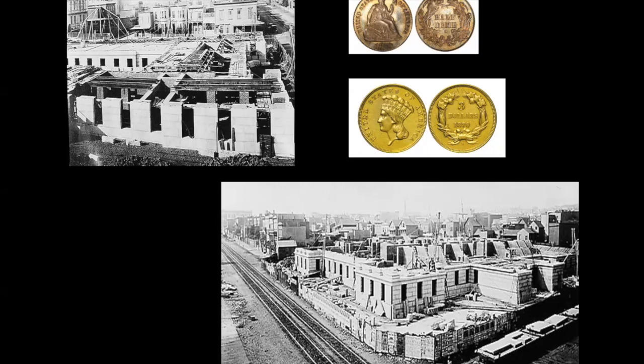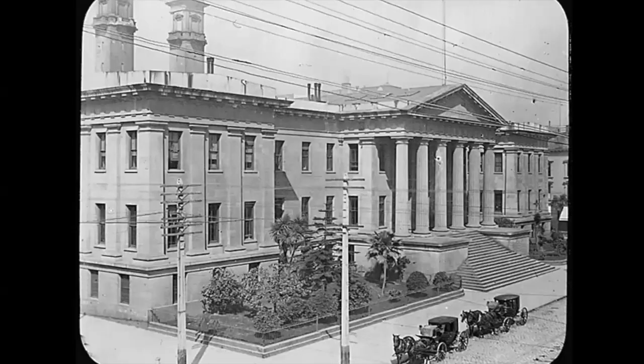The building was completed in 1874 and opened for business on November 5th of that year. And here we see in the next photograph a photo of the building that was taken around 1900.